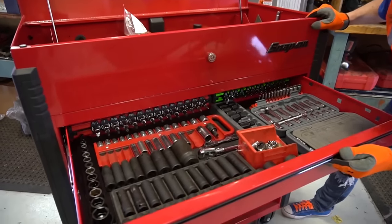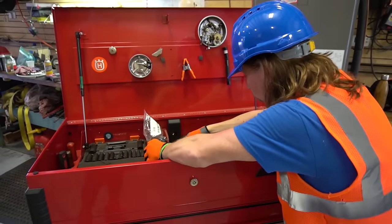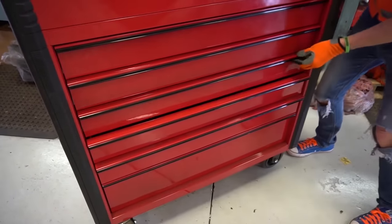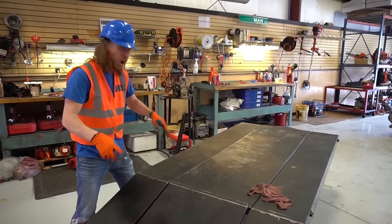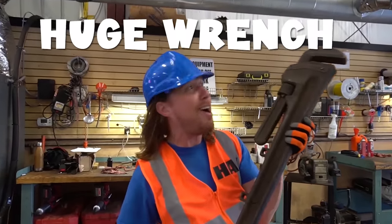Check it out. That's totally awesome. It's even got drills in here. Oh yeah, that's really cool. So many cool tools. Look at all those wrenches. Oh, it's got a really cool lift right here. This is what they lifted it up and down with. Oh, check out this wrench. This is huge. That's totally awesome.